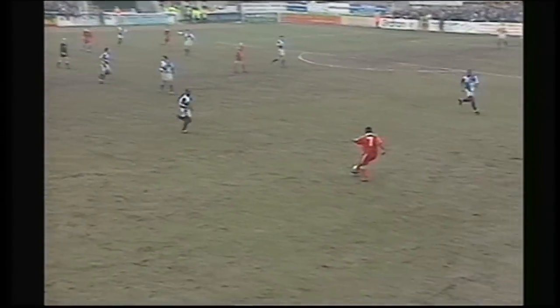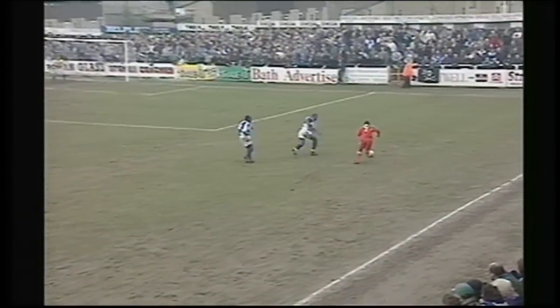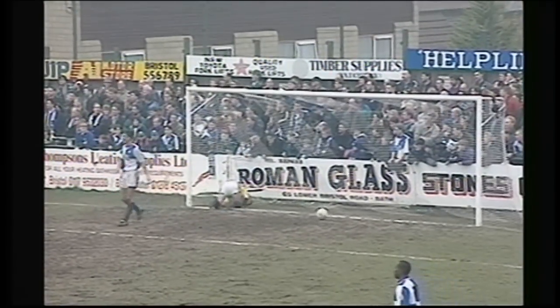Just when it looked like it might open up, Cool spreads the play wide to Bent. Faced by two. Bent gets his cross deep to the far post. Agostino with a header. It's 3-1 to Bristol City. And it's a splendid goal by Paul Agostino.